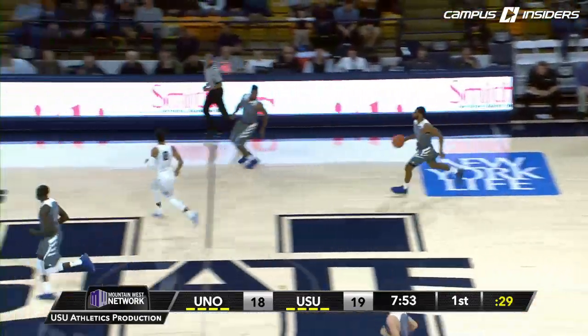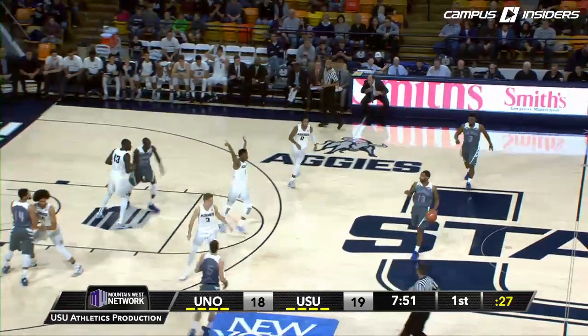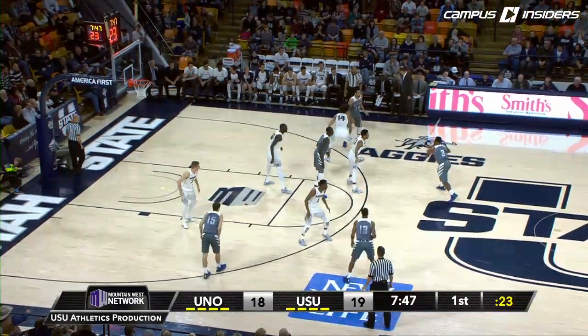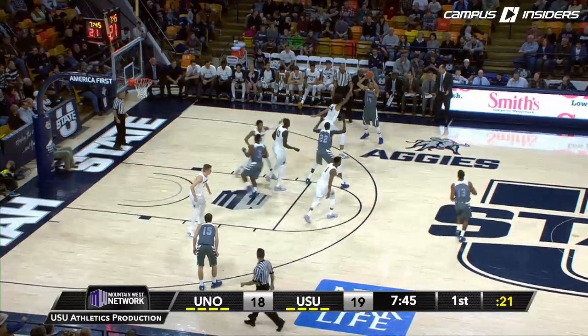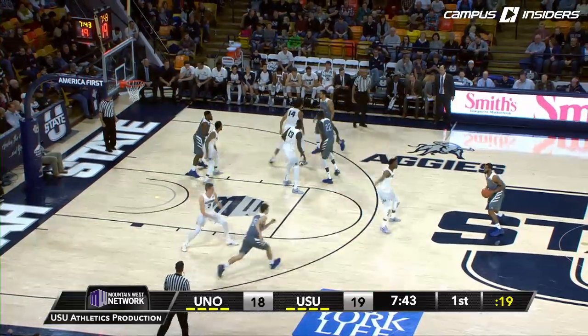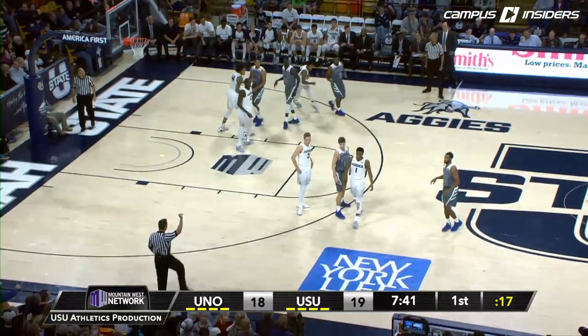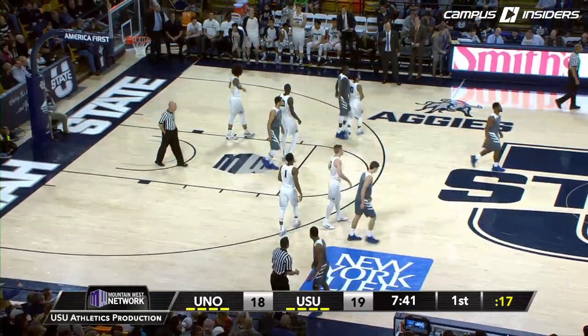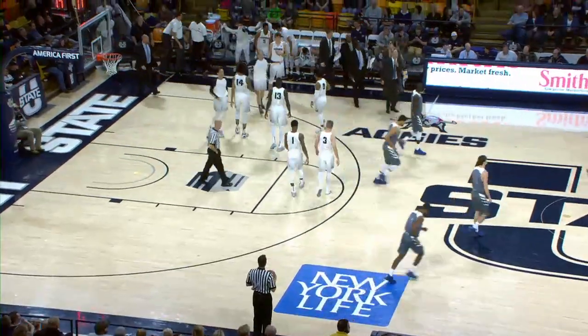Rebound comes off the glass. Grabbed and down the floor, Rosa. George Rosa leaves it up between the circles to Fry. Wanted to pass to the right wing, now finds Thomas. Picked up by Jalen. Thomas goes back out front. 1 point lead, still ball kicked by Kobe McEwen. Shot clock's at 17, so it'll stay there, and we're gonna have immediate timeout.